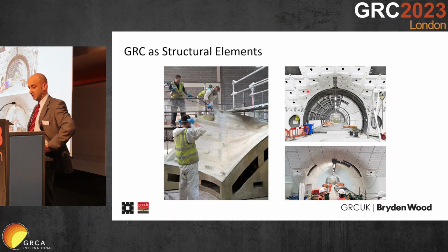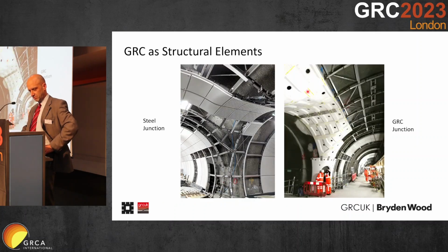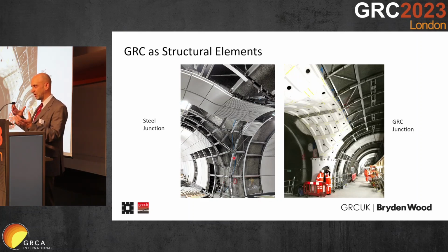This was an idea that one of our founders came up with, and then we really did it throughout the project. Maybe the next slide makes this a bit clearer. So if you imagine, the left side is a junction of tunnels with different radii, and you somehow have to build in some steel in there and create offsets in the three directions to receive panels.